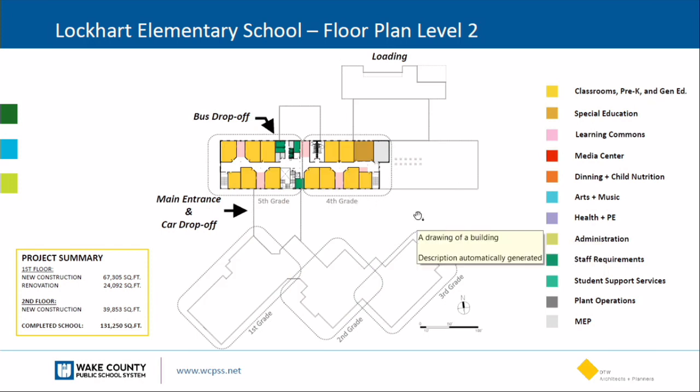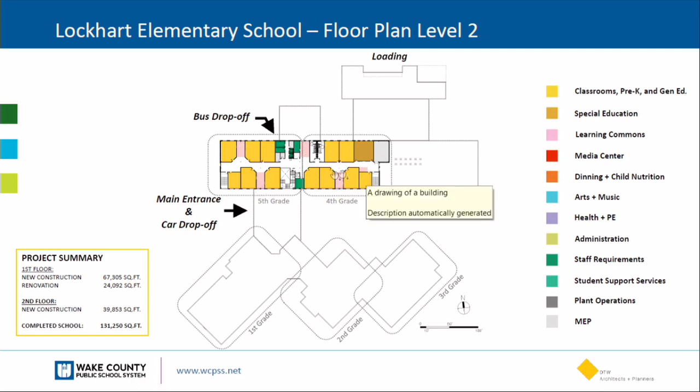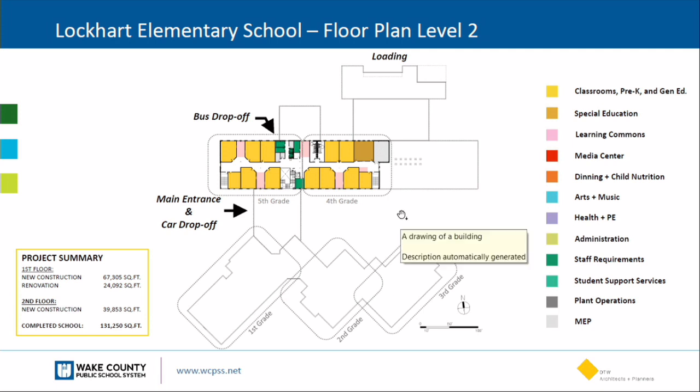Next slide. Yeah, so on the second floor, we basically have grades 4 and 5, along with learning common space up there that helps to support those academic activities. While we're renovating the Zigzag building, we'll also be re-roofing that building as well. Then at the end of phase two, which is the renovation of the Zigzag building, we'll move grades 1, 2, and 3 back into the Zigzag building and take advantage of those larger spaces, because the classrooms in that building are a little bit larger than what we're programming for the new addition.